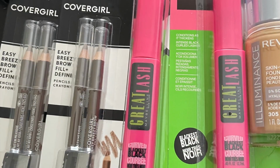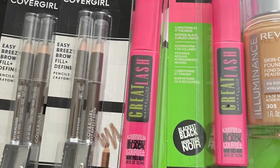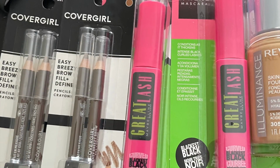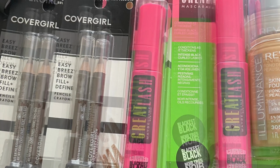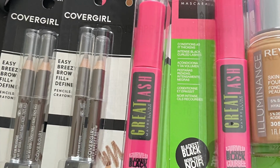Revlon is on promotion, spend 15, get 5. And I wanted to try that Illuminous Foundation. It was $17.99. I had a $3 off Revlon face coupon from a couple of weeks ago. I used that. I paid $14.98, got back $5, making it $9.98. And now I'm sending that back to Ibotta for another $8, making it just $1.98 for that foundation.